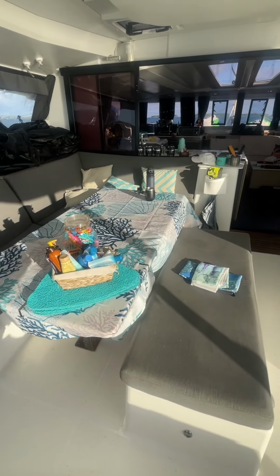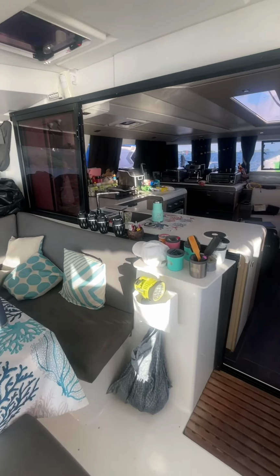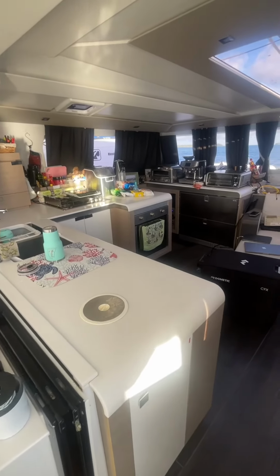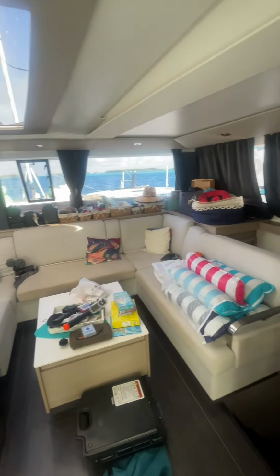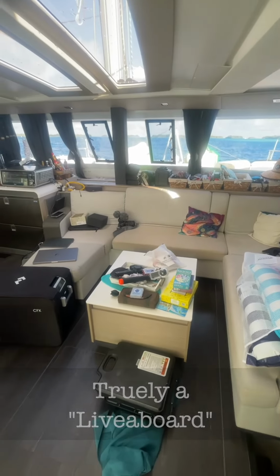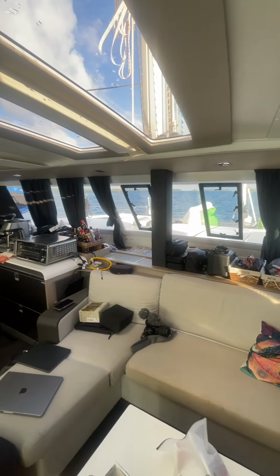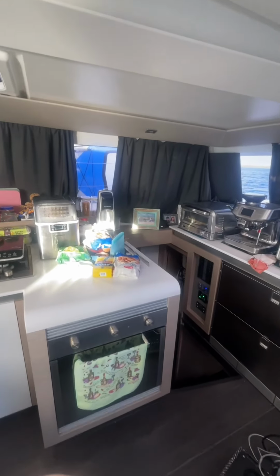Nice little dining area here, and then right into the kitchen area. Pretty salon. Sorry, we're on a boat. It's a salon. Got every appliance imaginable. Nice living area here, but you know what? We don't spend much time here. We spend time outside on the boat. But here we are, and then on both sides we have two cabins.